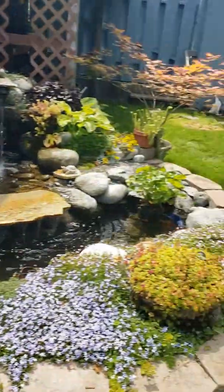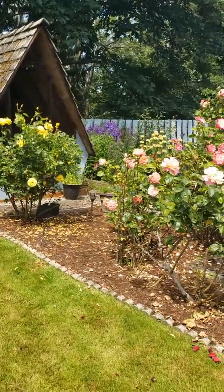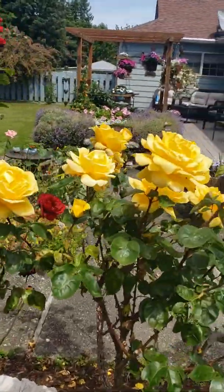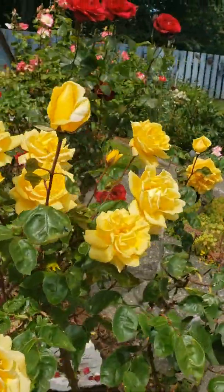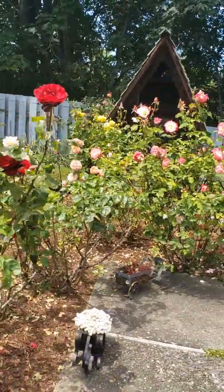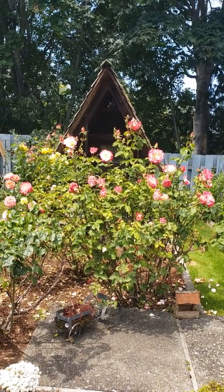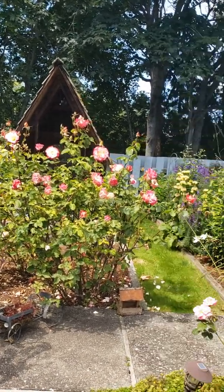Oh, yes. So I'm going to wander through the garden. Look at her beautiful roses. Did you plant those? No, the roses were here when I moved in. They're all fairly old, and they are beautiful. I've enjoyed them ever since I've been here. Look at the size of those roses. And is that a potting shed back there? Well, it was originally a playhouse for the people who lived here previously. People have suggested I turn it into a she shed, but I haven't done that yet.